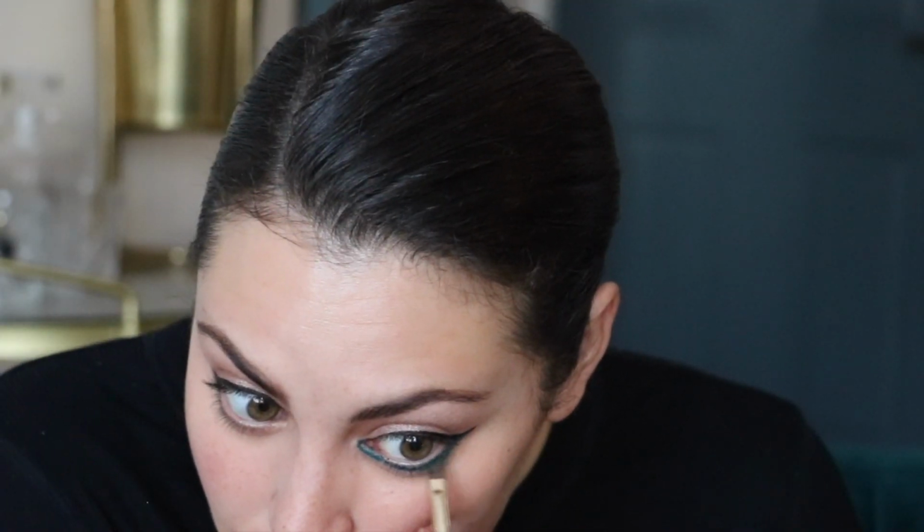I definitely added a couple layers of this Charlotte Tilbury palette just because I wanted the green to pop a little bit more, and the Laura Geller Line and Define teal color was a little bit too teal for me, but I liked how easily that went on, so I just feel like together they were a perfect combination.